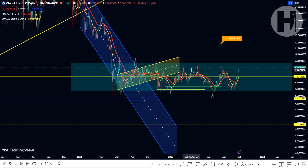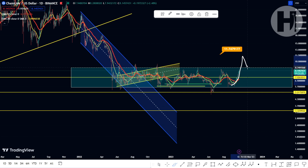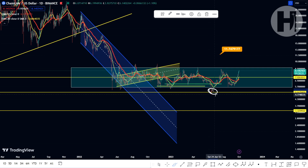Now what we need to do to finally break out of this is obviously we need to get above $8.80, and we need to come back down and retest that level as support. So we want to flip that to support, and we want to create a new trading level above this block here. Once we're able to do that, then we can pretty much be fairly certain that this was our bear market bottom in June 2023, and we are not going to be coming back down to that low.